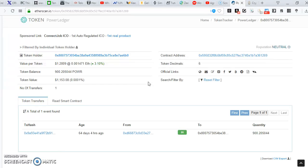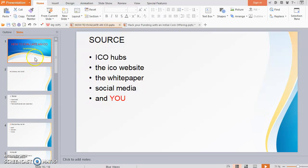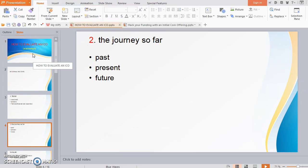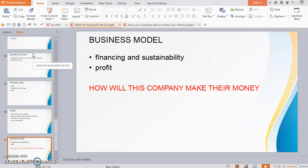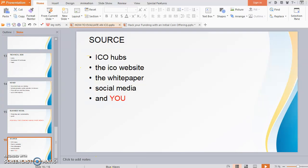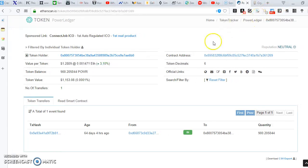When I actually started investing in ICOs, though I was reading white papers, I did not really know much. All I knew was how to evaluate an ICO, but I never knew how to participate in an ICO. Very essential. After you have known how to evaluate the ICO, how do you participate in the ICO? So how do you now avoid this?